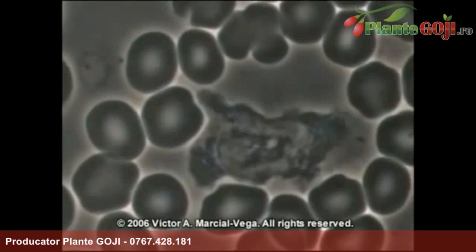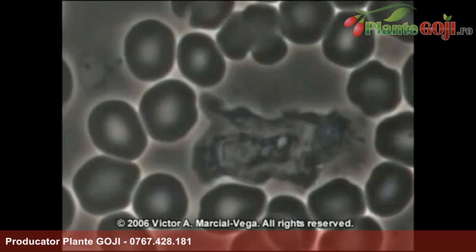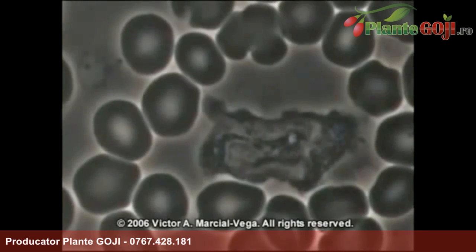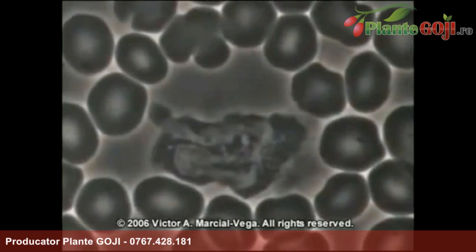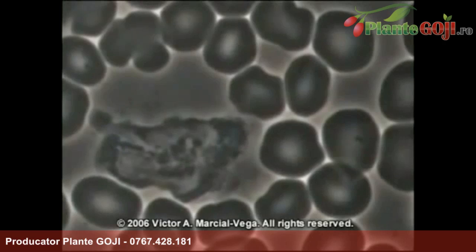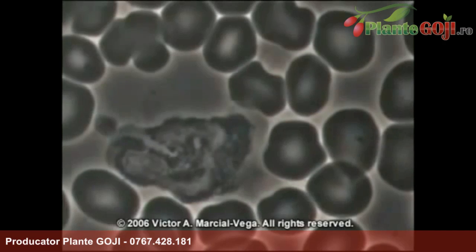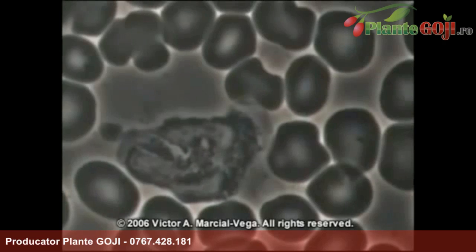Because as soon as you start taking Goji, 2 to 4 ounces a day, or whatever you might need to correct your alkalinity, you will start feeling better, and your body will feel so much better because of the detoxification that occurs and the regeneration, that you will need to lower your medications fairly quickly. Otherwise, you can have a problem.